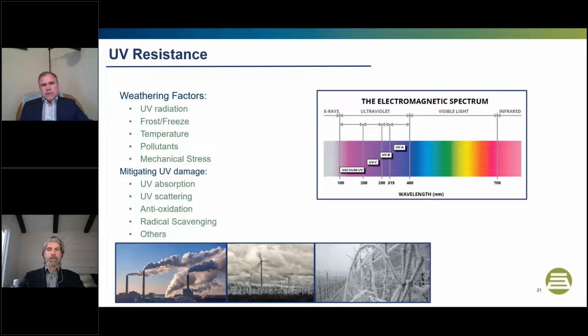UV resistance is a major component of the overarching topic of weatherability. UV radiation is one of the main causes of polymer degradation in weatherable applications. And there are some other contributors as well, things like frost, freeze, and thaw. What's the temperature range that the article may be exposed to? What types of pollutants might be in the environment? And is it going to be placed under any kind of mechanical stress? This is a complex, interconnected system of factors that contribute to the breakdown of our textile fabrics when used outside.